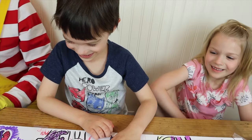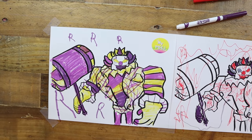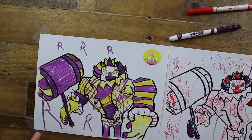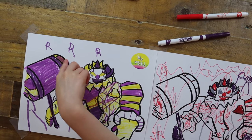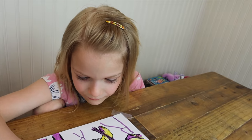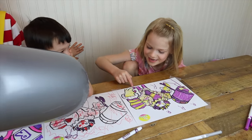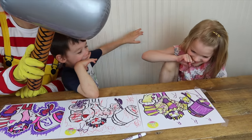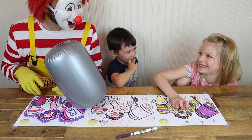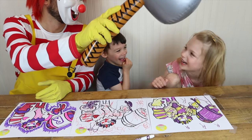Alright, you're done. Next! Okay, so mine has all R's all around it because his name is Ronald. And this is his hammer. I did not have red, so I just tried to make my own red that did not come out well. I didn't do a face because usually Ronald's face is white. And one thing is he has nail polish on. And that's nice. I like that. I should do that. And he has eyelashes, just like how he's supposed to have. They don't show it, so I just did eyelashes.